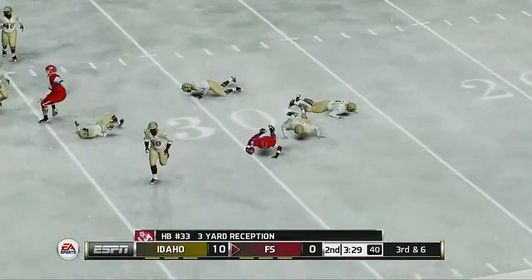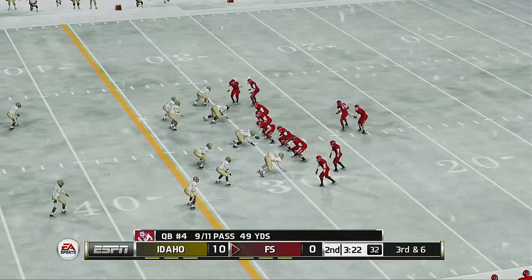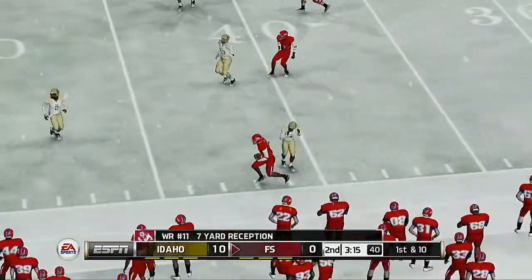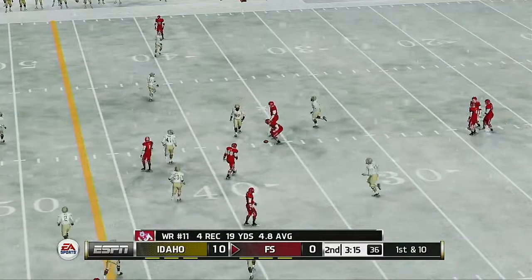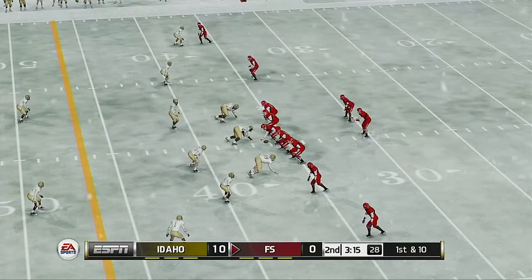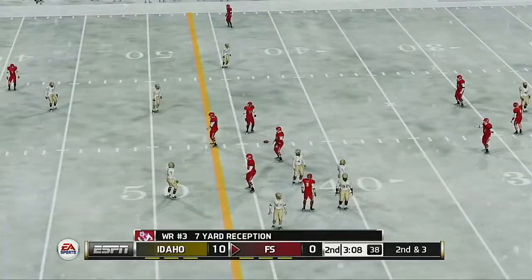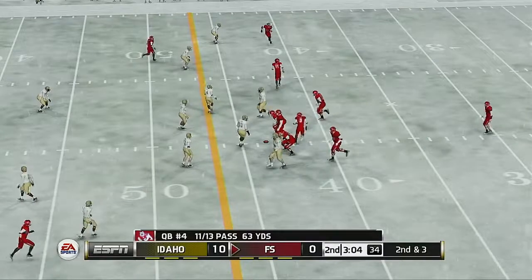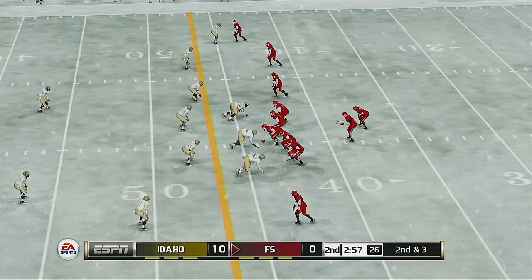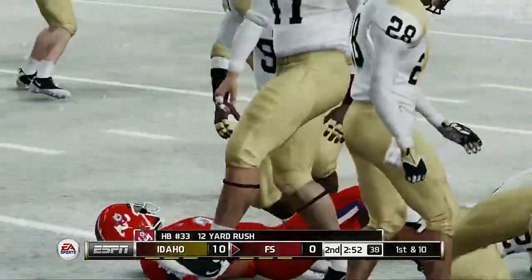Fires out quickly to the tailback. They'll bring him down at about the 29-yard line. Number two makes the tackle at the 29-yard line. That'll bring up third and six. Caught, open field. He's out of bounds to the 36-yard line. He is drilled at the 44. That's a great tackle at the 44-yard line.